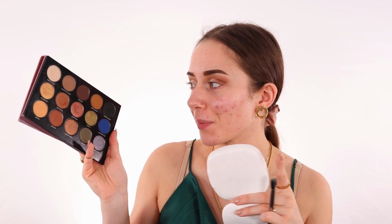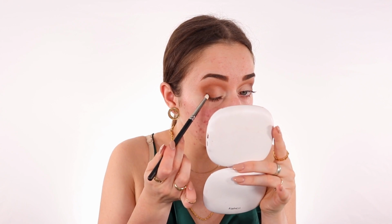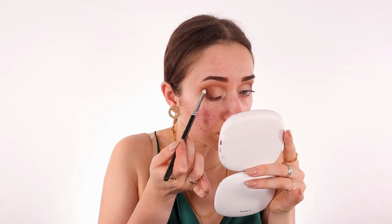That looks really cute. The only thing I think is missing is another shade to put at the outer corner, because I feel like 2-3 shades is not enough, you know? There's some depth missing. I'm gonna go with the shade Brownie, which is that beautiful chocolate brown shade. And going with a pencil brush this time, I really want to be precise with this one. Picking up the pigment and just slightly putting it in a liner type of manner. Darken up the outer corner of the eye and bringing it a little bit into the crease.